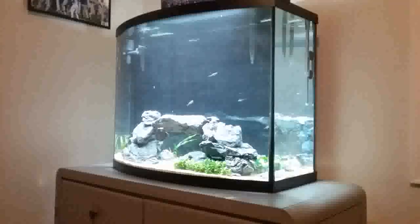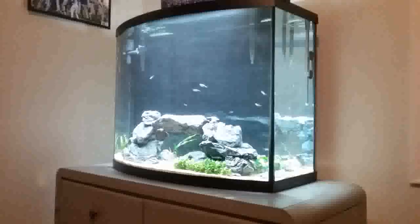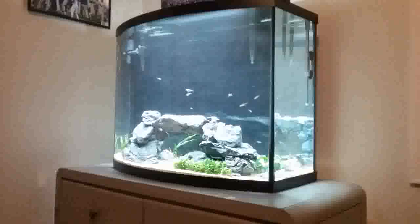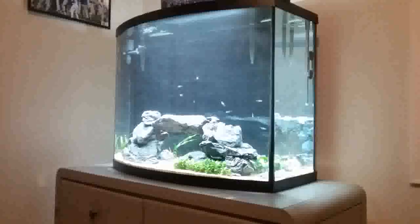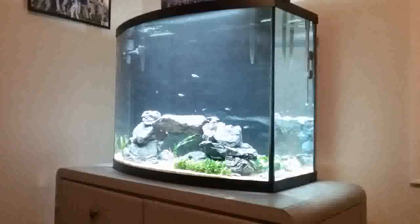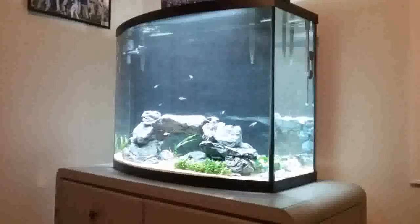And the difference between the males and females, for any tetra, a female might have a more rounded body. It's really hard to tell most of the time. You just kind of have to breed them and find out which one is the female and male, or really just find pairs. But like I said at the beginning, the females will have less coloring. That is a big sign.